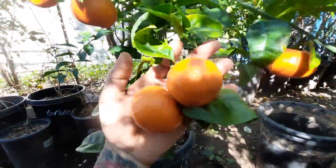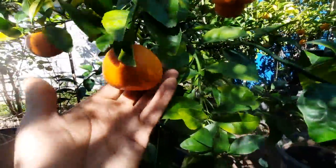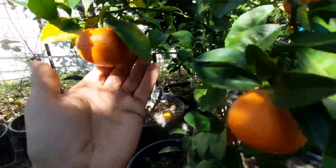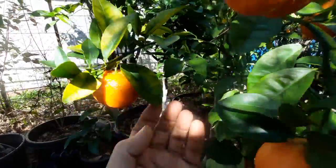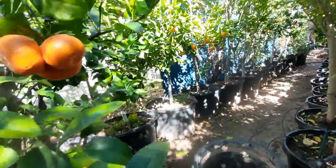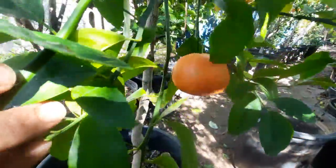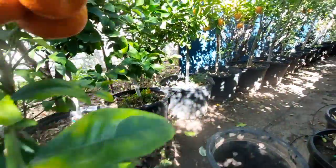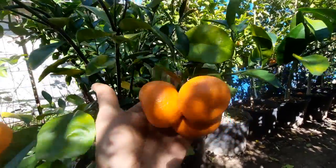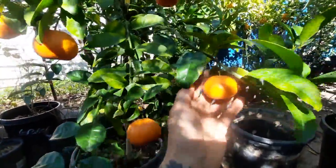We've got 1, 2, 3, 4, 5, 6, 7, 8, 9, 10, 11. Okay, so 11 fruits on this little tree, okay?